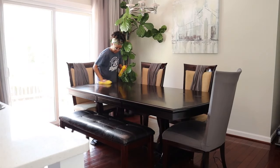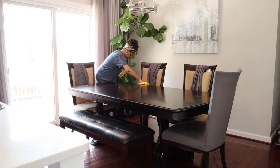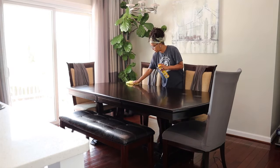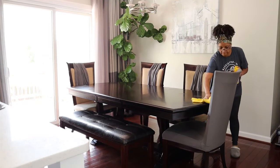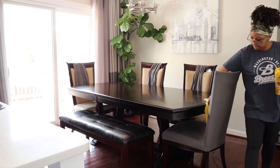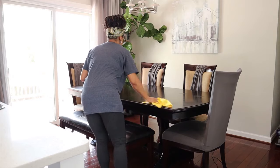So as you can see, my dining room area is just off of my kitchen. Now I'm going to be honest with you, my dining table is usually covered with a tablecloth 90% of the time. But when I do take it off and clean it, I use Pledge, and that seems to work since I don't have to clean it very often.